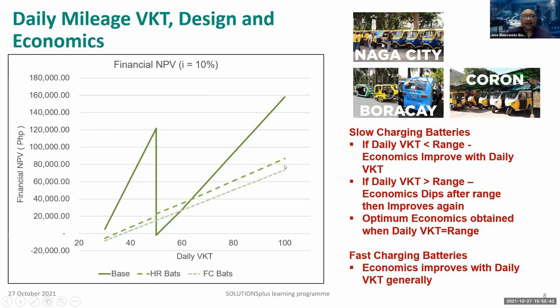And now you would ask, how come there's a difference between the base battery and the higher range battery? Because if you're adopting a higher range battery, your vehicle is a lot heavier. So that also cuts down a bit your energy economy. And then, of course, the optimum would always be a case wherein your daily VKT is equal to your range. Or you're able to maximize the range of your battery, and at the same time, you don't have to rent an extra battery. But for fast charging batteries, it just goes up.